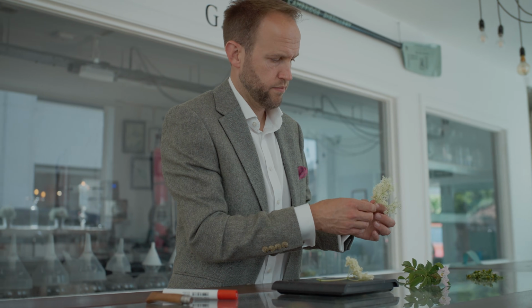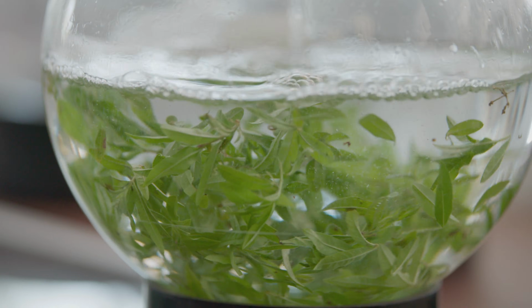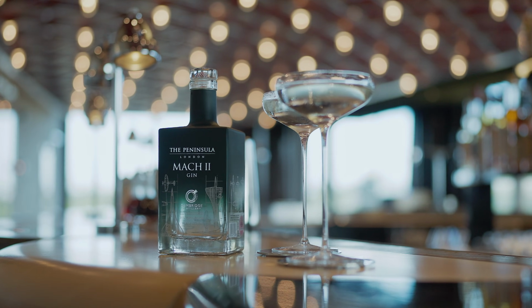What we're trying to do is to access that time travel moment that takes you back to the first time you had the first sip of that gin on your first visit to the Peninsula.